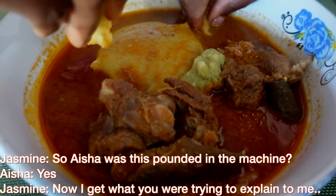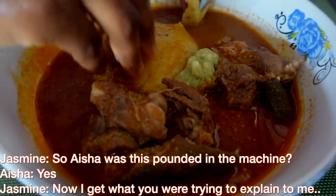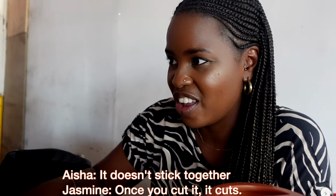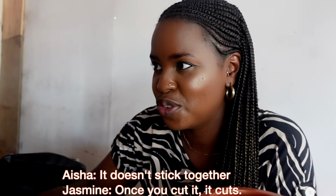Yeah, I feel like I'm the old patron. I can tell the difference between the machine fufu and the real one. Yeah, it doesn't pull. There's no stretch to it.